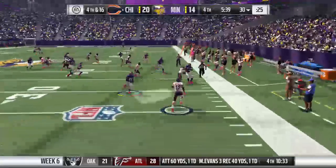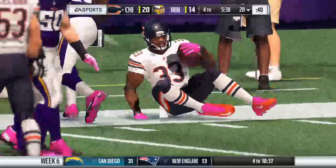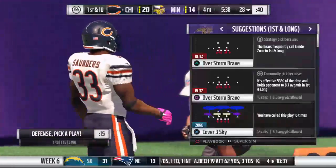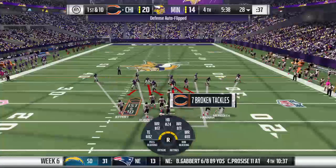And we'll see what he can do on the return. Give him 11 yards that time on the return. And the offense will take over with a new set of downs. And now Chicago getting ready to go as they take the field.